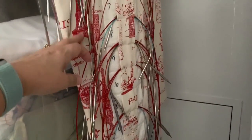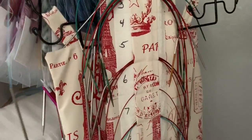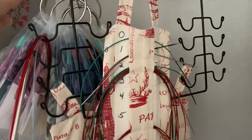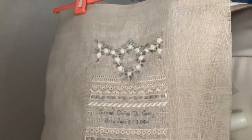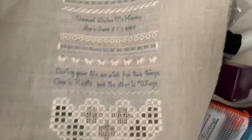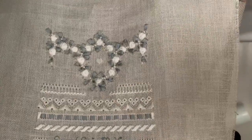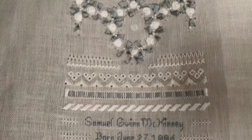These holders are from a company, I believe it's called Buttermilk Designs on Etsy. And I've had these for years. And they're just hanging on this thing that's meant, what is it, a multi-garment hanger? And this poor other little thing here is the birth sampler that I made for my older son, that has never gotten framed. That's a pretty piece. It really deserves a nice frame.